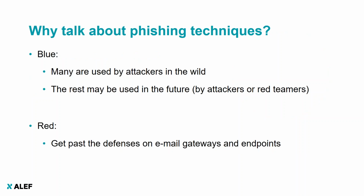Now, why talk about phishing techniques? If you're a blue teamer, then of course you need to know what to look for. The attackers are either using some of the techniques we will be going over already, or they may do so in the future. Who definitely may use some of the more advanced techniques against you are red teamers. Now, for the red side, why should we care about phishing? Well, for red teamers, definitely to get past the defenses on email gateways or some other security controls. If you tend to do pure phishing tests rather than a red teaming exercise, it's still good to know about some of the more esoteric techniques out there.